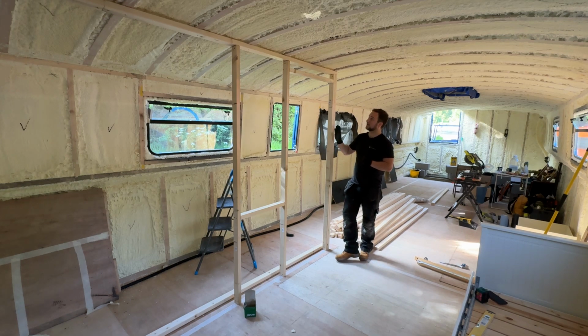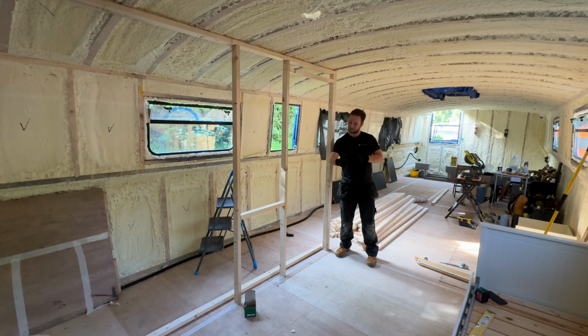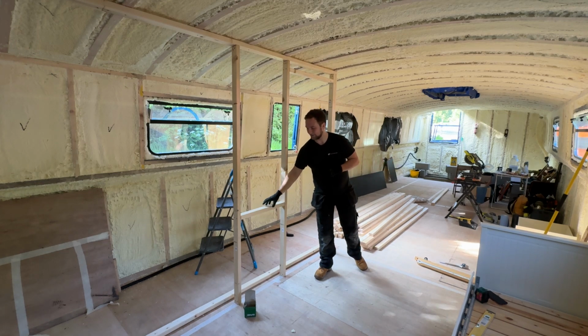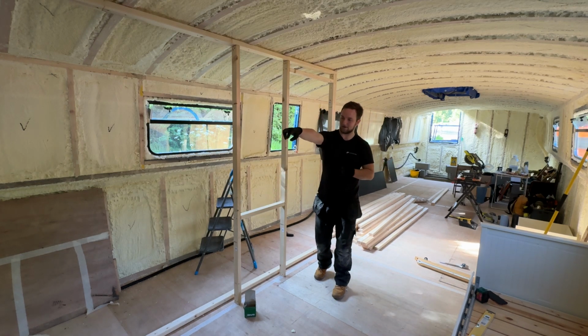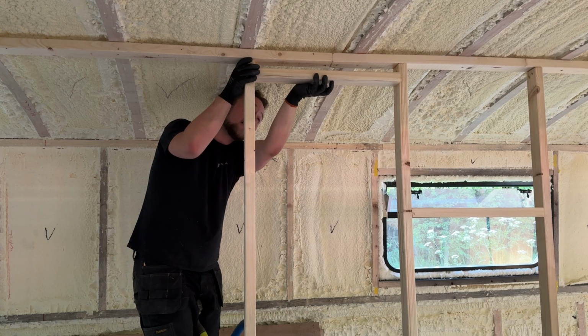And so here we've done the first frame for the wall. This is where the door's going to go, so it's going to open out this way, which is very cool. And we started on the second part here with this little stud, and we're going to keep going all the way down and then maybe do the side ones and whatever else there is to do. So yeah.